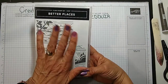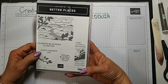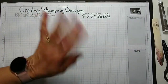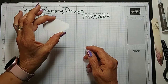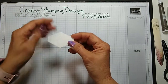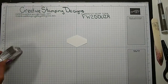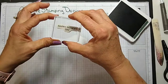I am using the Stampin' Up! Better Places Cling Stamp Set. It's a host set. I'm using just the sentiments in it today, and that is the only stamping I'm doing today. So I'm going to do the stamping first, just to get that out of the way. I did punch ahead of time from the Tailored Label punch, I believe it's called. I punched out the label, and I'm just going to stamp in Evening Evergreen the Happy Father's Day.